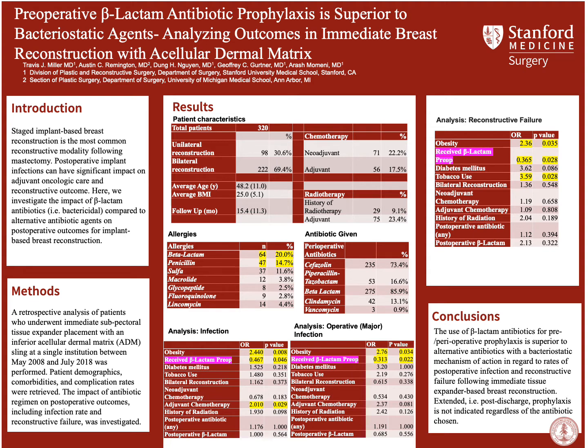Input variables of interest included comorbidities, the type of mastectomy performed, the use of perioperative chemoradiation, and type of antibiotic prophylaxis. Prophylaxis in these cases included dosing prior to incision, intraoperative redosing as appropriate, and antibiotics given in-house prior to discharge. Our outcome variables of interest included any infection that required treatment, major infections that required operative drainage, and reconstructive failures that required implant removal.